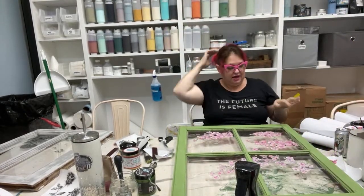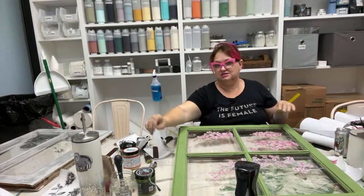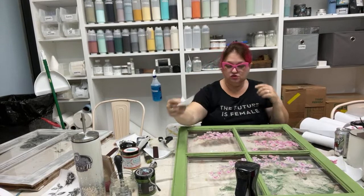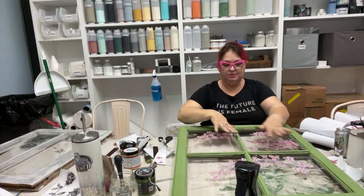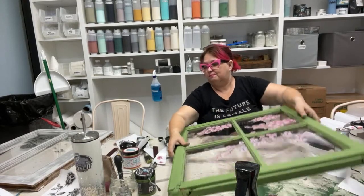This is where I am so far. I'm going to turn it the other way so I can add some of the writing. And then I also want to add some of these petals or individual flowers that can be falling. But I want to add the writing next because I want to see how that's going to work out.